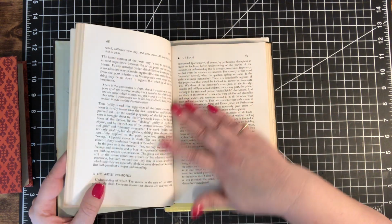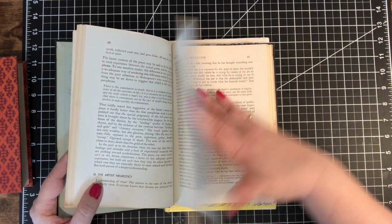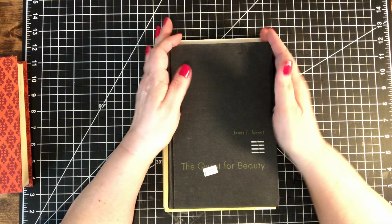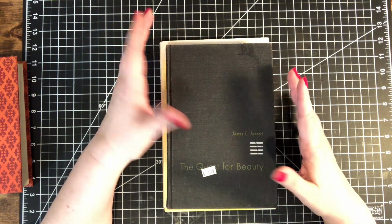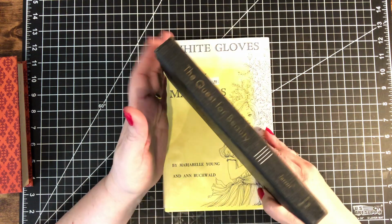I don't like the book itself. It has got kind of a slickish feel to it. Not sure if I would use any pages out of it, to be honest. But when I saw The Quest for Beauty, I could just picture this with a pretty lady on the front, maybe just tons of lace, just frilly, just a beauty book, maybe vintage beauty.